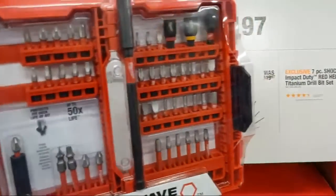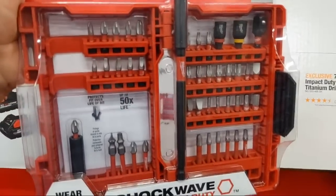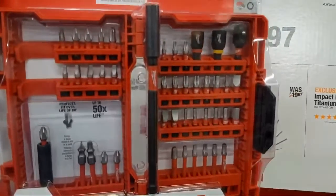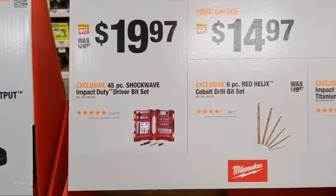Here's the thing. If you're a remodeler, and you could tell, say it in the chat if I'm lying, you're going to encounter all types of older devices and such that will use different fasteners. So you're going to need a selection of bits. And I like this. This is a great kit. It's not a high count, but it has a lot of variety in there. I like it a lot.